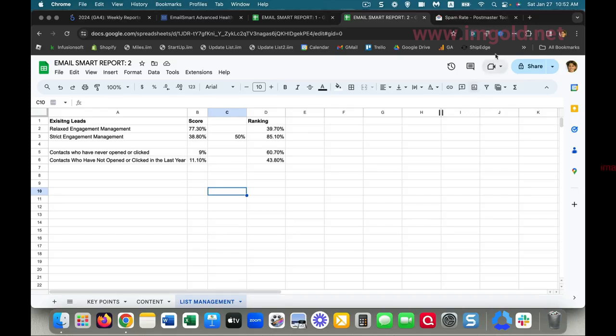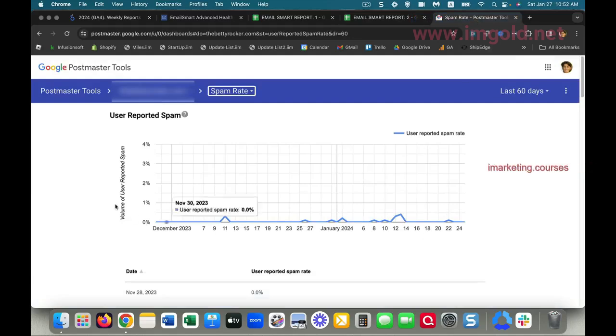And then the last tool I like to use is Google Postmaster. You can find this at postmaster.google.com. It'll walk you through how to set up. It just shows you stats for Gmail users that you're sending to. Unfortunately, there's no such tool for Hotmail or Yahoo.